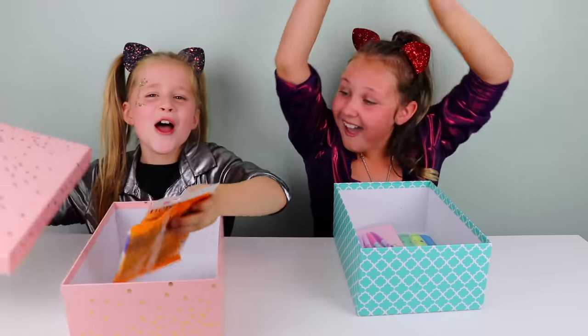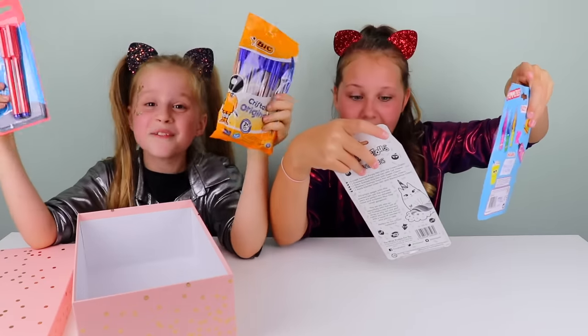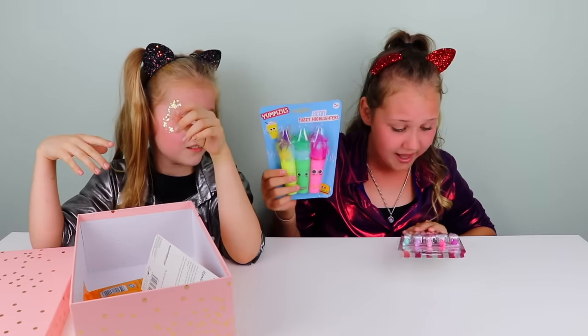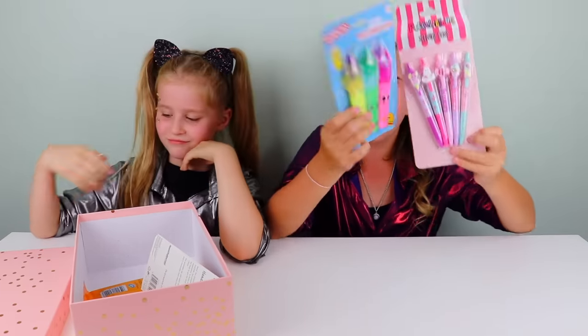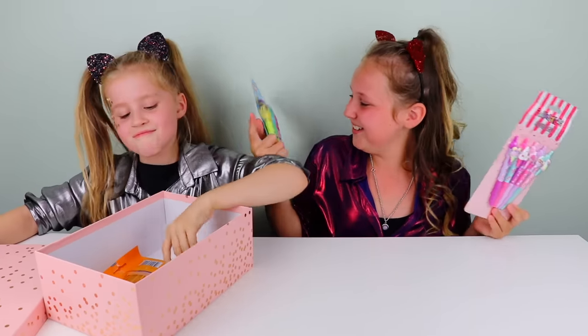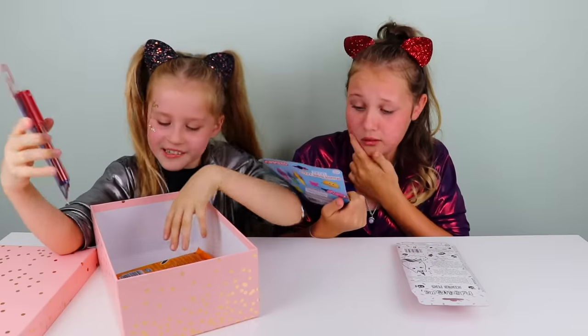3, 2, 1. Yay! Why do I have to get all the basic pens? Look at the highlighters! And look at the pens! Oh, they're so cute! Yes. I didn't want you anywhere. I know. Yes, you did. I know you so well. Yay! Look how cute they are. What are these? Handwriting pens.